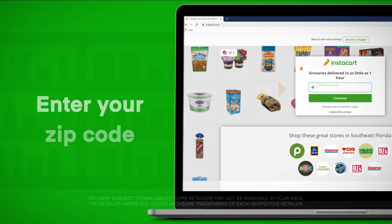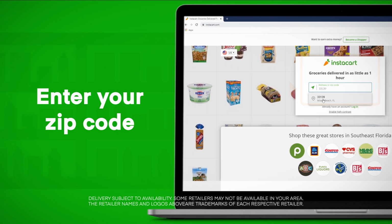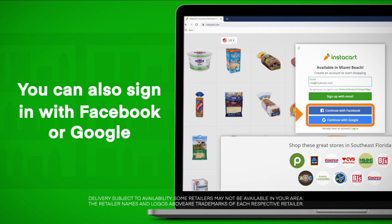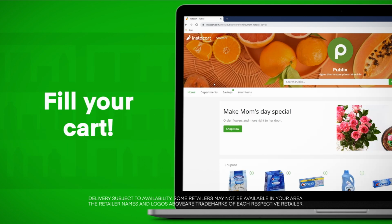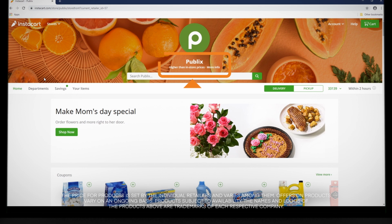On the web page, click the box and enter your address or zip code. Then, enter your email. You can also use Facebook or Google to create an account. Select a store and start filling your cart. You can learn more about a retailer's delivery and pickup availability as well as pricing here.